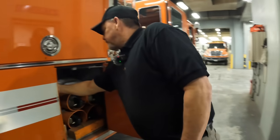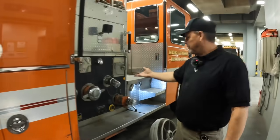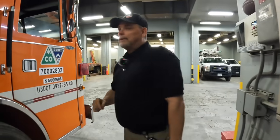Extra SCBA tanks and, of course, water. Okay. And we can fill the truck from either. There's also a fill here. There's no discharge. There is a discharge on the rear. I understand that Eisenhower uses the discharge on the rear, but we don't use that. We fight the fire with the hand line and the roof turret. We also have a hose reel as well that we use. Okay. And that's in a nutshell. Nice. That's our fire truck.